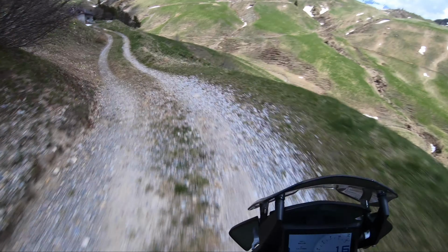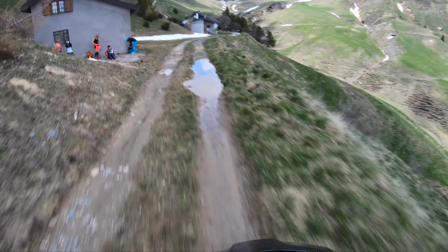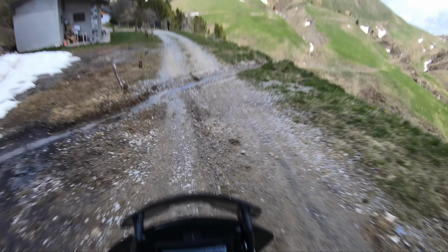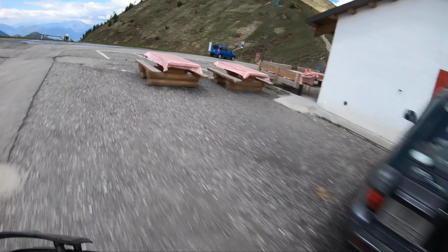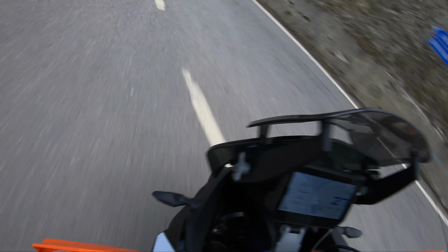Oh, that front wheel was going wherever it wanted. A little bit of water. Slowly, Giacomo is muddy. And now it's time to go down. If you guys enjoyed the trip, it was amazing. I really enjoyed this little adventure.